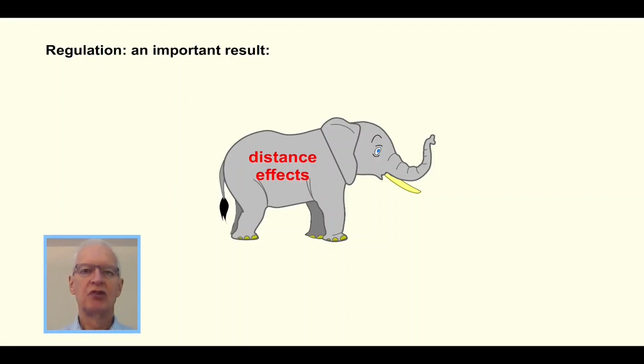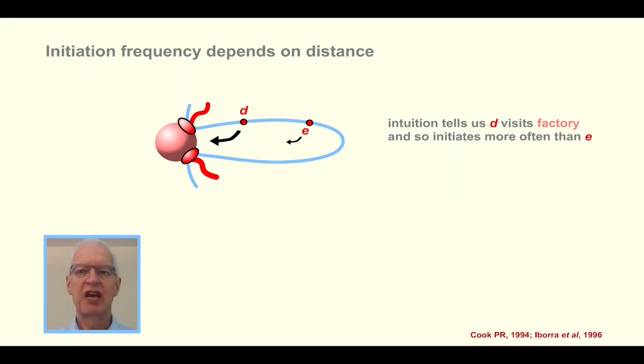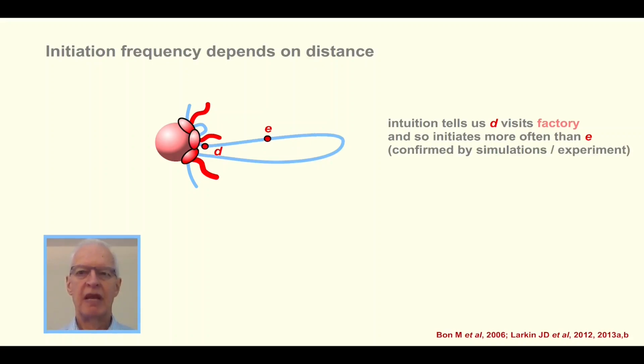The important result in regulation, I believe, is the distance effect. Intuition tells us that D is likely to visit the factory and so initiate much more often than E. So there it's binding, initiating. And this is confirmed by simulations and experiments.